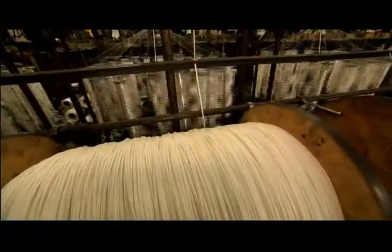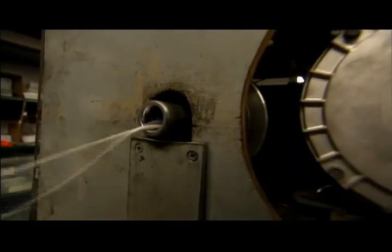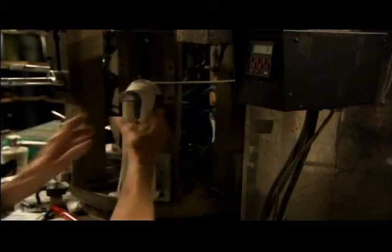Another big job is meeting the strict standards for products used by the military. Gladding's parachute cord must be inspected at every stage of production. Then, it's cut into 50 or 100-foot coils and bagged to be shipped out to military bases.